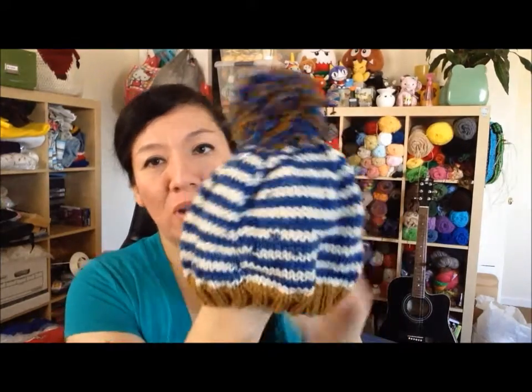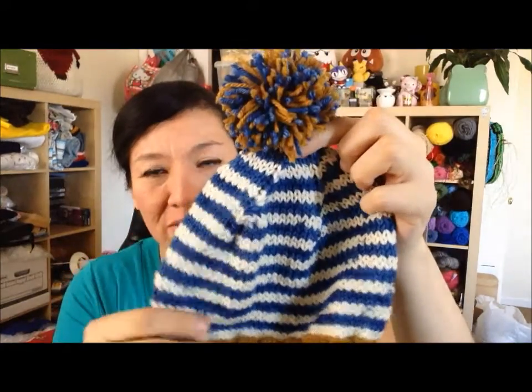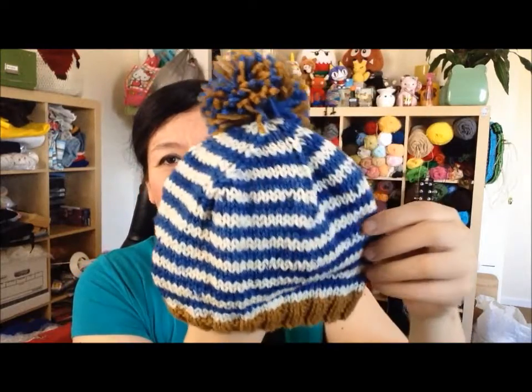Okay, and my third finished item, knitting wise, is another hat. This one is a free pattern on Ravelry. I completely forgot the name of it, but if you go check out my project page on there, that pattern is linked. This one is a striped hat. It looks like this with a pom-pom. I made this one in the child size, I believe. So it's not the smallest. I'm pretty sure my kid's going to have to grow into it, which is totally fine. Again, I don't mind that at all.